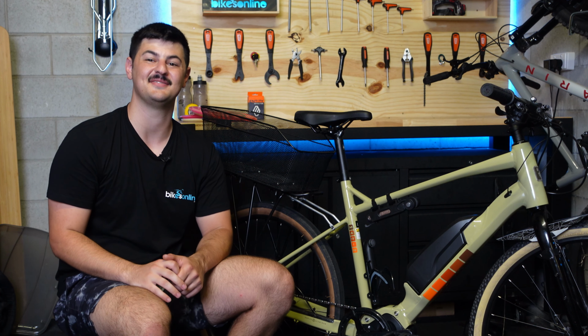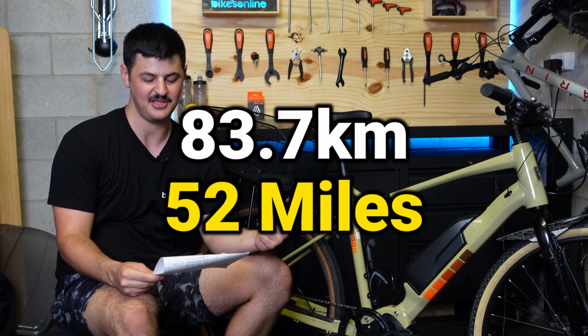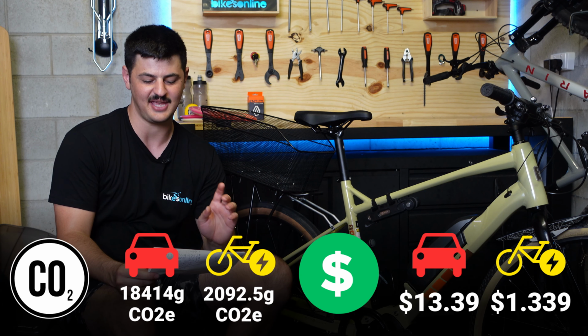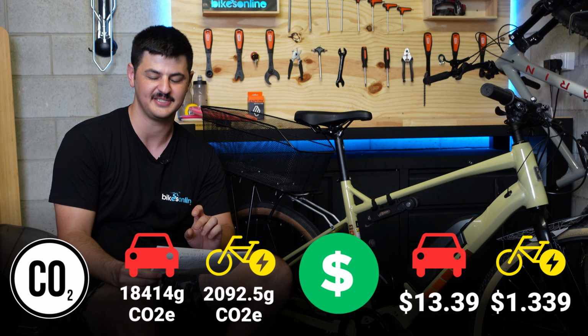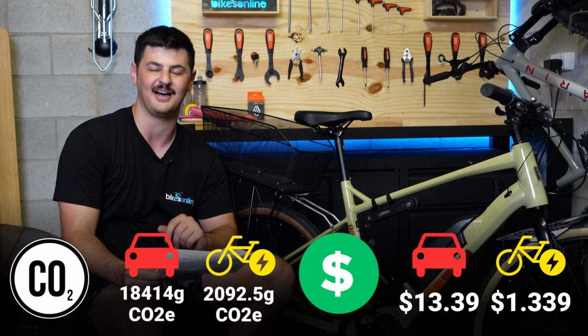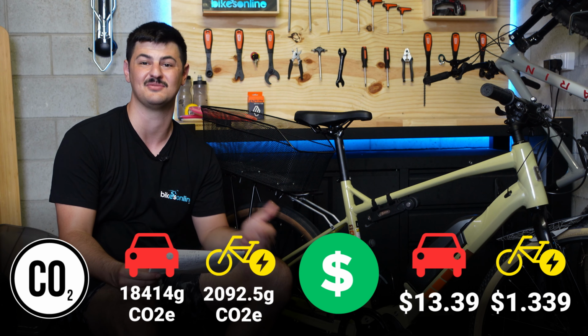But with all that subjective stuff aside, let's dig into a little bit of the data. So over the week I did 83.7 kilometers total. And in the car, if I was doing that, that's 18,414 grams of CO2 emitted. But on the e-bike, that's 2,092.5 grams. So such a significant reduction there. I think like 9 times less, which is really impressive.